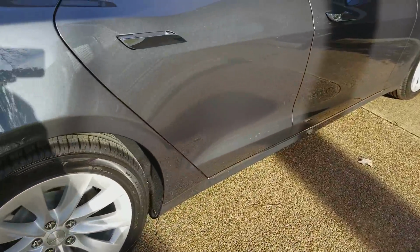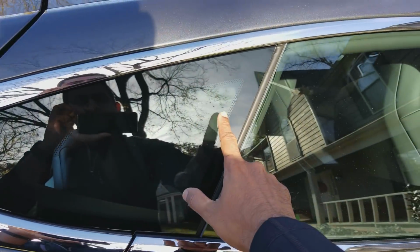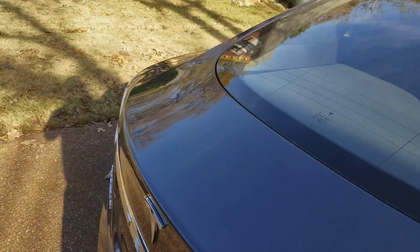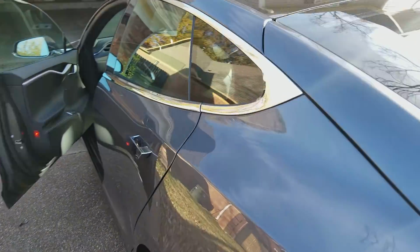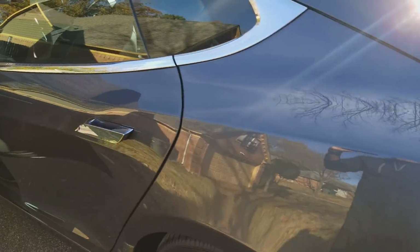And then the overspray was like on the sides right here. And so it was like right here on this glass.